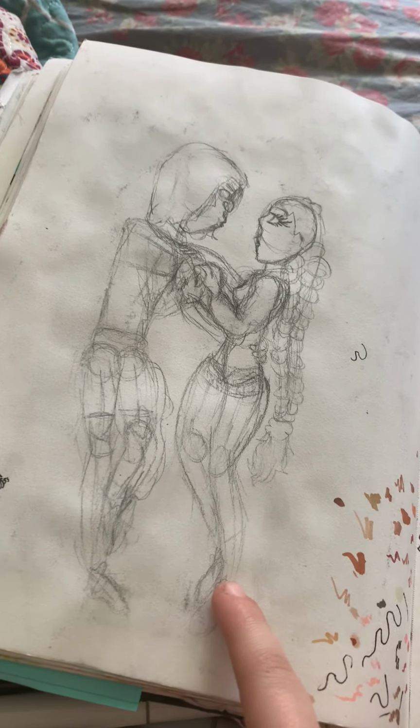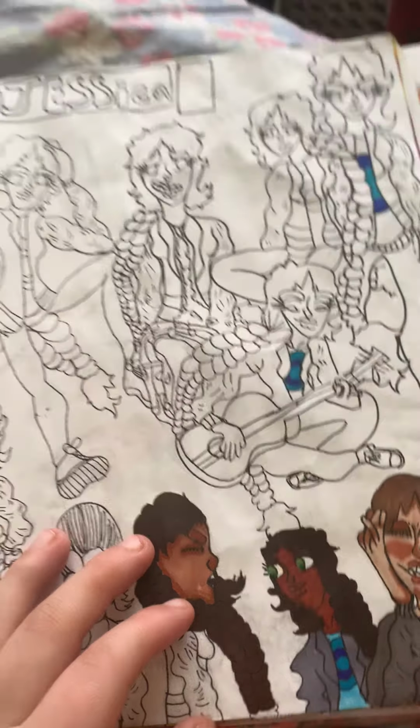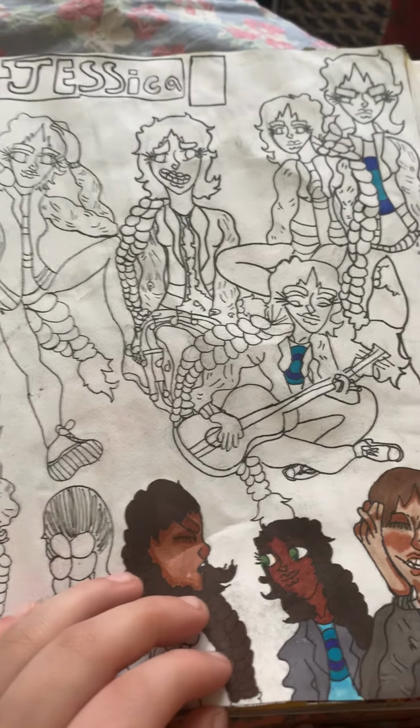This is my OC Jessica and Mike. I don't know what they're doing, but they're looking into each other's eyes and being cute. This is the last bio page that I made that I have to finish. I'm not too happy with how it's turning out so far, but I'm just going to finish it anyway, because I think it'll look good if I finish it regardless.